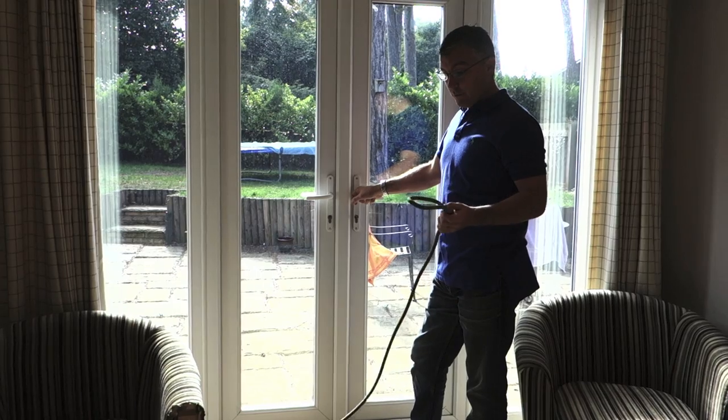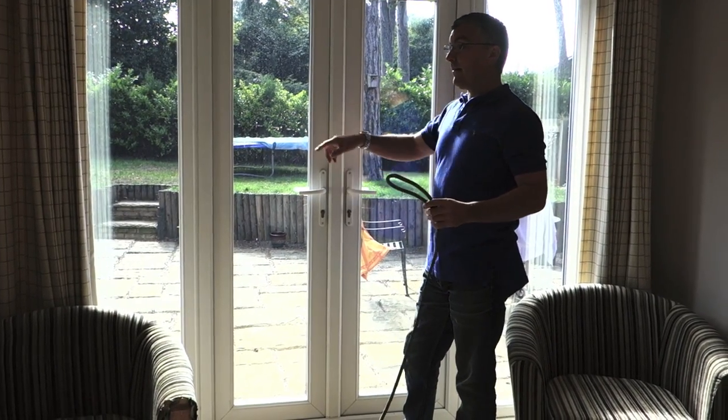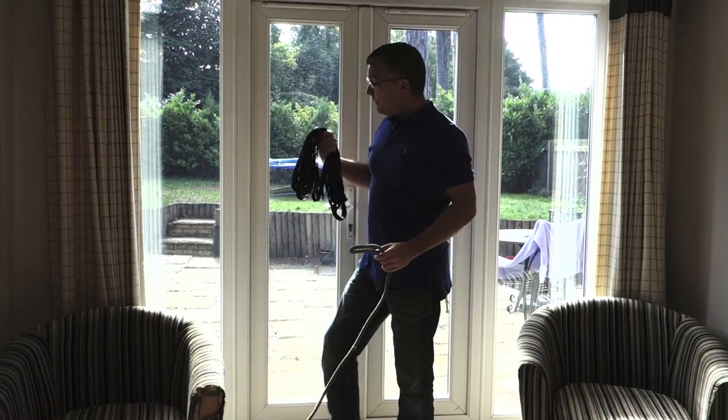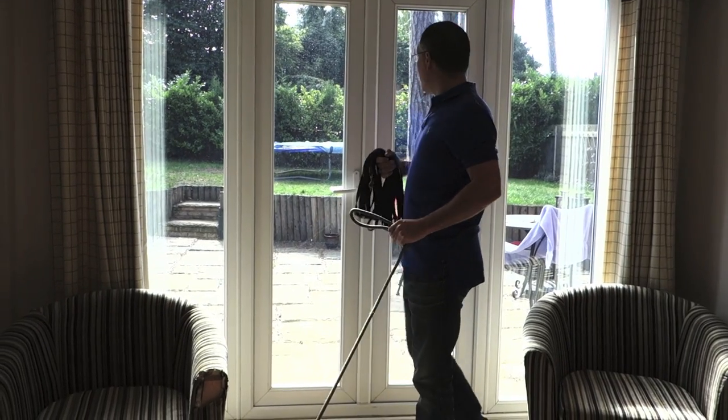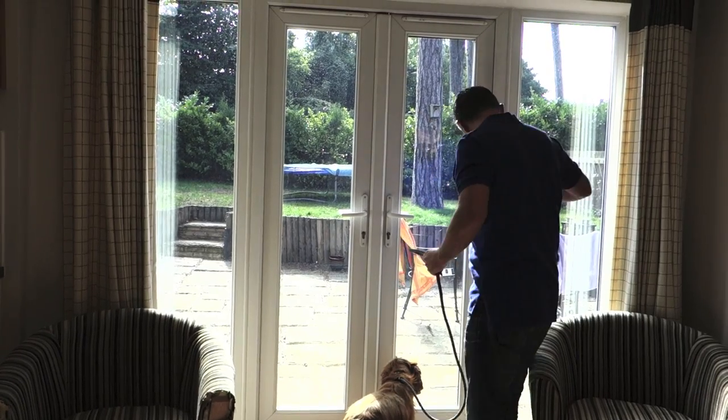So the way to do that will be to use a lead just like this. I've got a longer lead there. Can you hand me that, please? And thank you. And that could be really helpful for when you take him out into the garden. Okay, I may or may not use this. Let me just put that there for now.